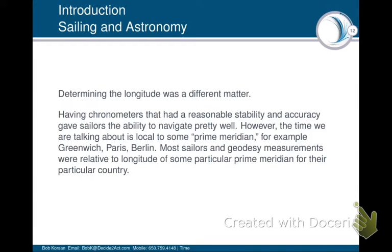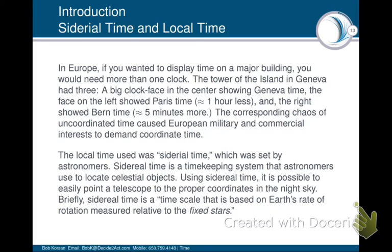However, the time we're talking about is local to some prime meridian. And early on, there was Greenwich, Paris, Berlin, places in the U.S., all kinds of places. So sailors and people who were doing geodesy measurements were all doing it relative to longitude of some particular prime meridian in their country. So what we're talking about is something called sidereal time. It is an astronomical construction that astronomers use.